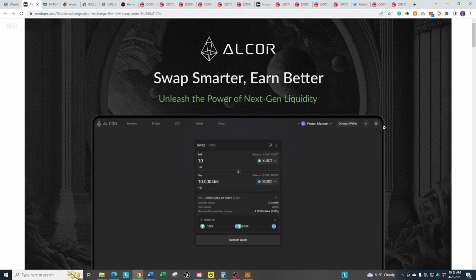It allows you to set a range of what you want to use for your liquidity. Instead of just having from 0 to infinity, you have a shorter range, which allows you to only use it when the price is in that range, which is supposed to give you better profits. We'll see when it actually comes out. It'll definitely be interesting to check out. But if you haven't already taken a look at Alcor, go ahead and check out their new liquidity pools. It should be available by the time you watch this video.